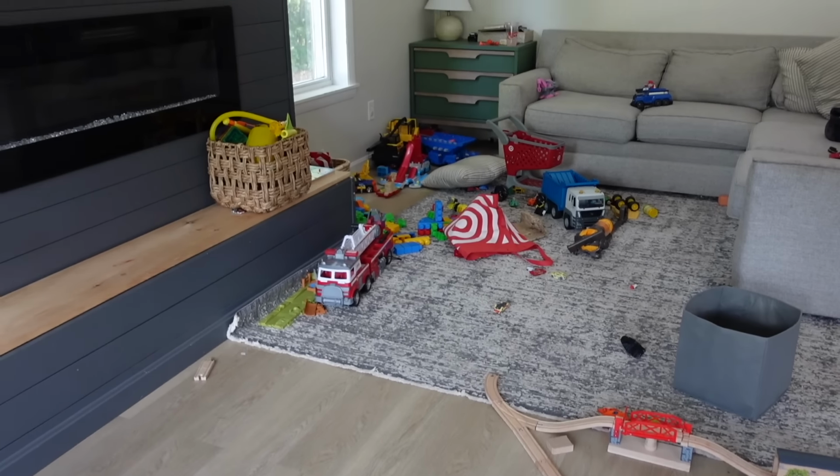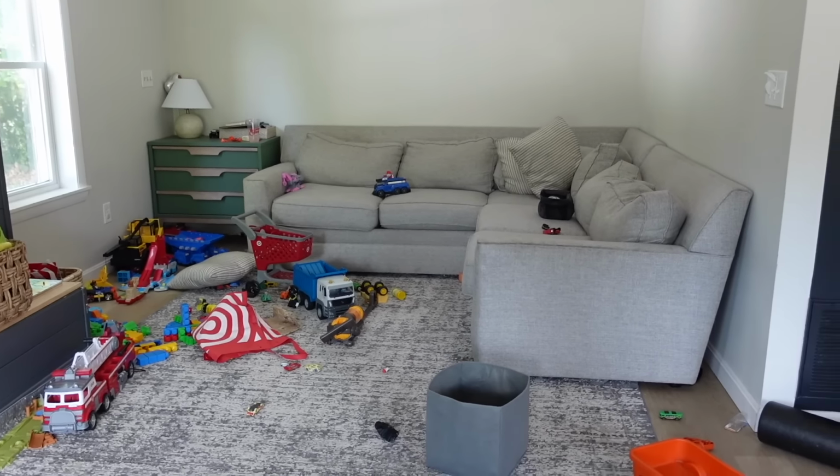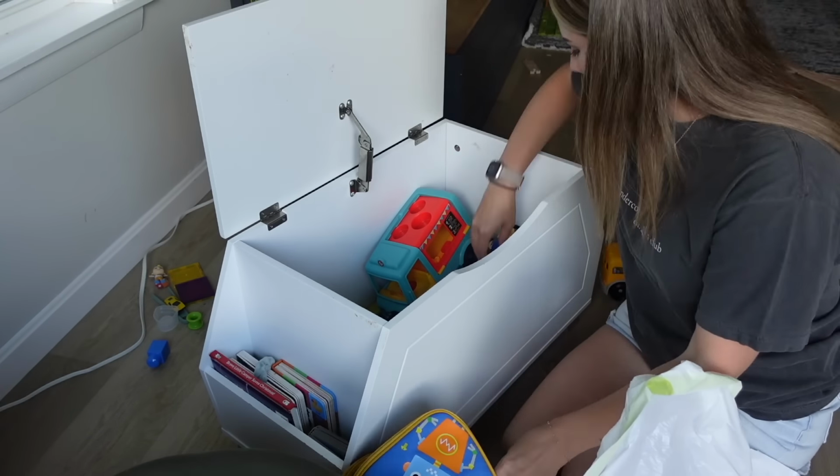When the living room starts to look like this, you know it's time for a huge declutter. And I ended up getting rid of, I think, like 3 full trash bags worth of toys after all this. We're starting with the toy chest that we keep in our living room. There was so much stuff in here that my kids just aren't using.